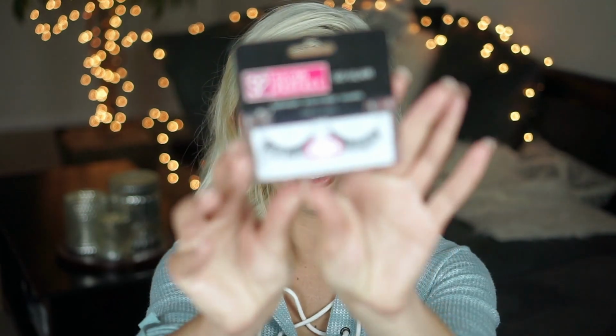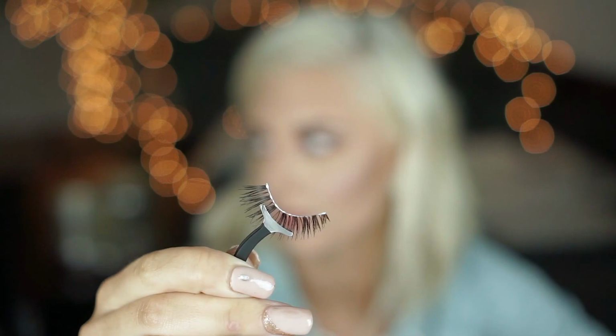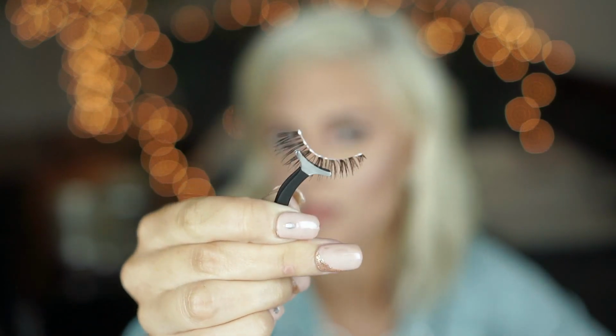So for falsies, I'm using the Salon Perfect pair. Not really quite sure what they're called. I guess 614.